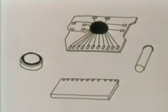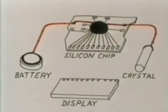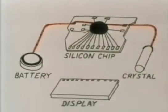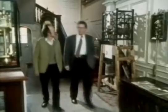This is also used in the watch. The battery powers the chip and keeps the crystal vibrating. This vibration creates stable electrical pulses which are fed back to the chip, interacting in a similar way to the pendulum and escapement. The chip then powers the display. Although this basic idea of a bit of vibrating quartz is really quite simple, it's only recently replaced clockwork, which had been continuously refined ever since its first monastic appearance in the 14th century.